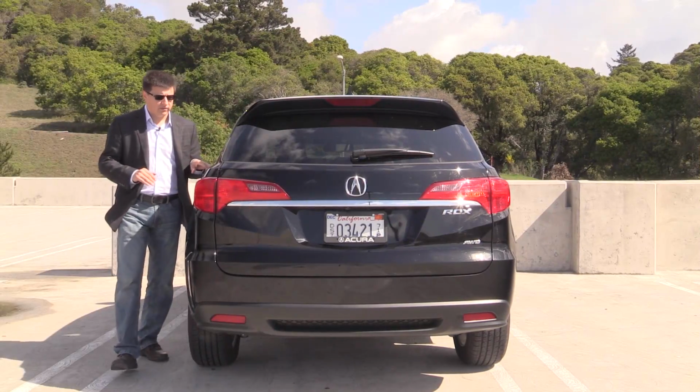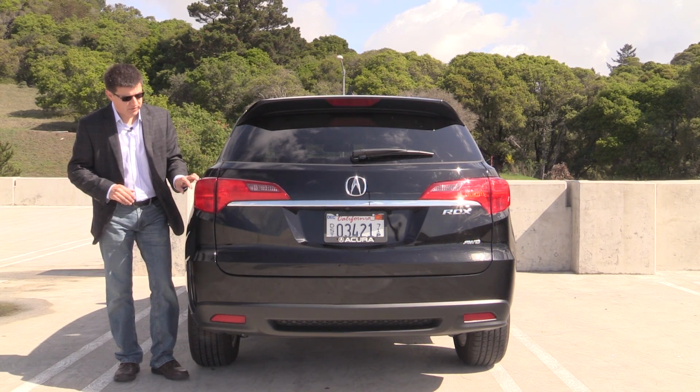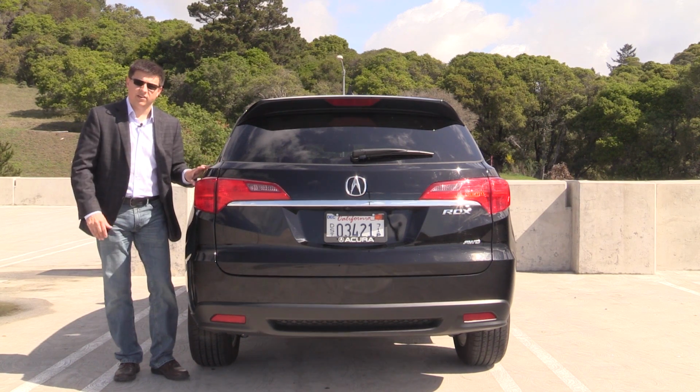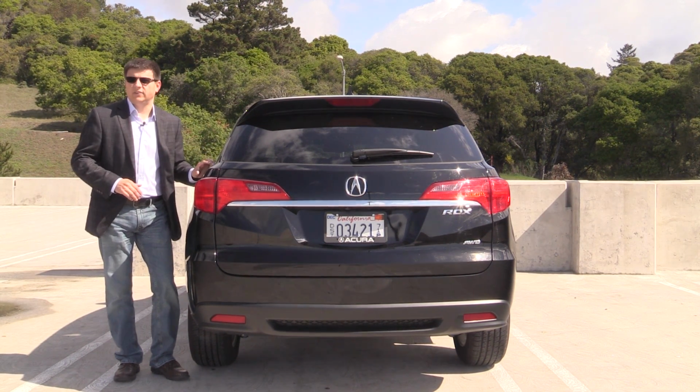The RX looks much wider from the rear, and part of that's because of these shoulders in this design right here, these slightly protruding tail lamps. We also have hidden exhaust tips on the back, and overall I think the back end of the RDX is a little bit more exciting than something like an RX 350. Admittedly, that's not a difficult thing to achieve.